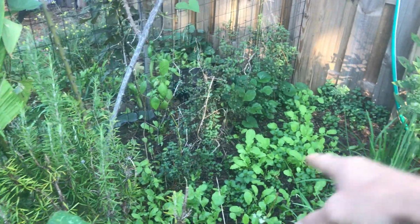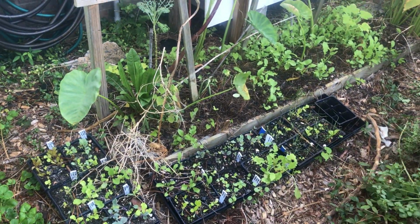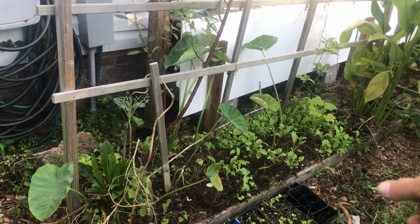This is arugula right now, I believe. A lot of arugula coming up, some onions coming up. Our chive's doing well. This is all the daikon radish that's coming up. Strawberries are just popping. Some more brassicas and some leeks and onions that are coming up.